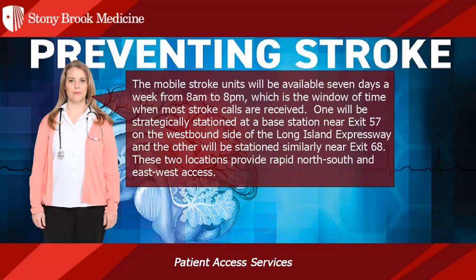The mobile stroke units will be available 7 days a week from 8 a.m. to 8 p.m., which is the window of time when most stroke calls are received. One will be strategically placed at a base station near exit 57 on the westbound side of the Long Island Expressway, and the other will be stationed similarly near exit 68. These 2 locations provide rapid north-south and east-west access.